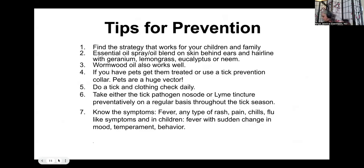And the tick kit has other stuff in it too, but that's usually what I recommend doing. Some people will just do astragalus, glycerin tincture or capsules, because that's also an herb that helps stimulate the immune system a little bit, so that if you do get infected, your immune system is ready to go, basically. And then just knowing the symptoms.